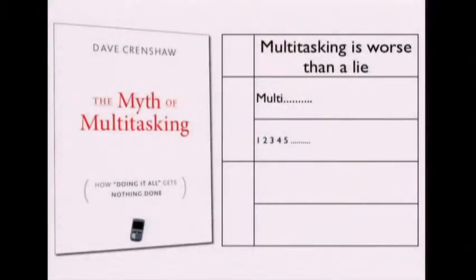I'm going to call time in a minute. Don't write anything until I tell you to. And what I want you to do first is write an M in this row, then a 1 here. A U, then a 2. Don't write yet. An L, then a 3, T and a 4, I and a 5, until you get all the way through the sentence.